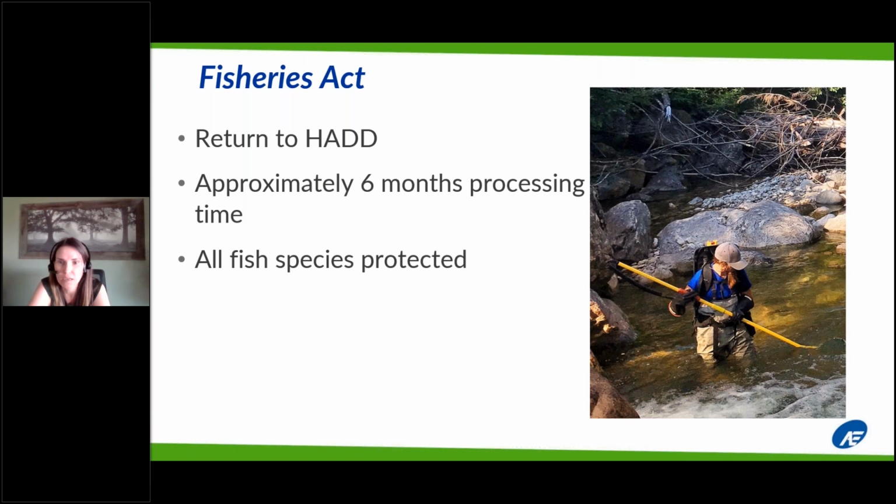We also have designated project lists. Those are coming in. And so these are similar to the Impact Assessment Act, the IAA, which is formerly the CEAA, the Canadian Environmental Assessment Act. Designated project list will be projects that will always require an authorization from DFO. So just take some of the guesswork out of it when you're planning a project.